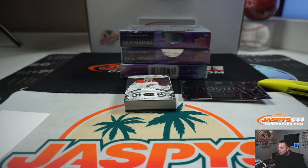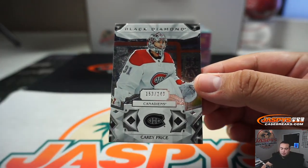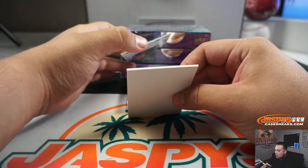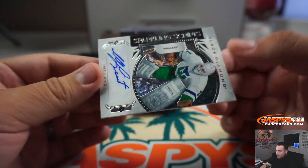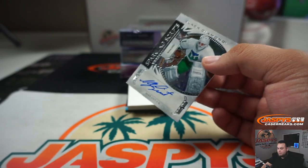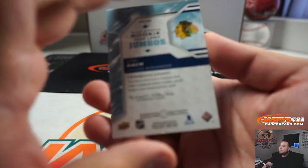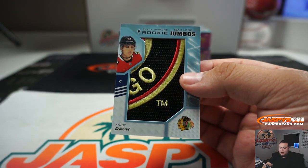One of those exclusive diamonds already. I saw the color. Alright, we got Carey Price to 249, another one there for the Canadiens and Aaron. Nice Hartford Whalers edition. That's going to go to the Carolina Hurricanes, Sparkling Scripts, that's Mike Leith. Combo team is going to go to Aaron. And look at that, Kirby Dach. Nice little patch right there, for the Blackhawks, going to SKS.